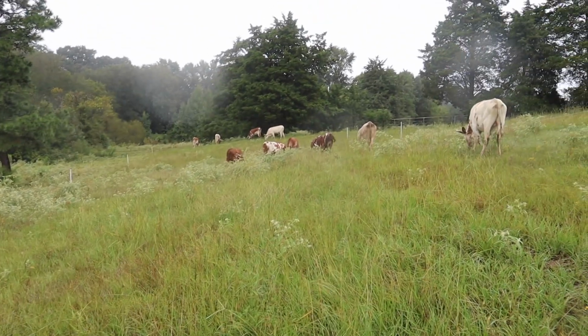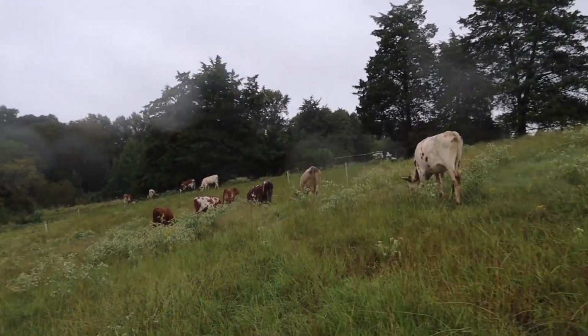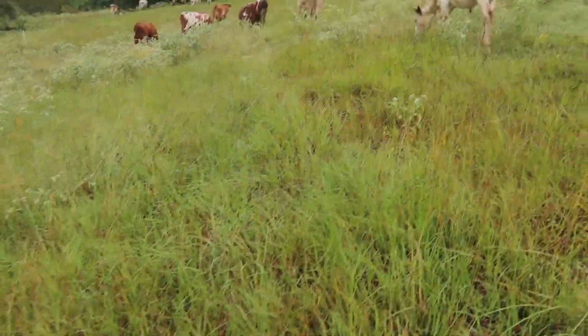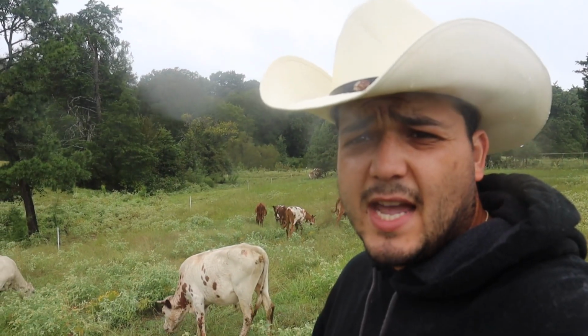But now the cows are like, yep, we did our job. Now we're gonna go eat our candy. This is pretty good grass here, actually. It's not the best, because you can see a lot of soil, but especially down there, it's a lot better. So good job, ladies. So with that, I'm gonna sign off here.